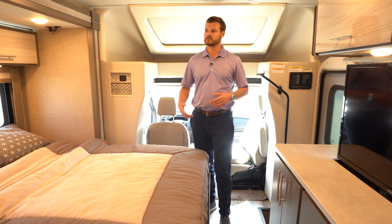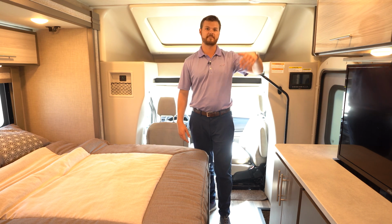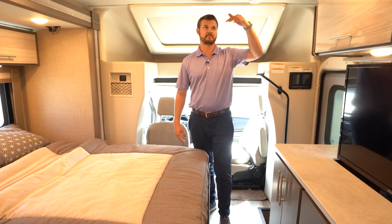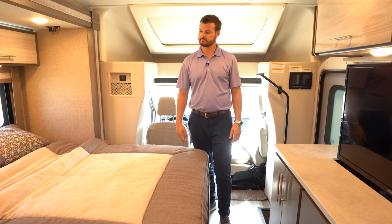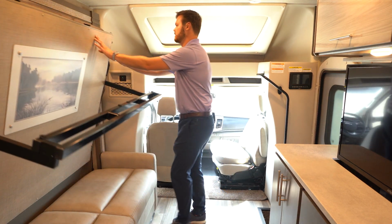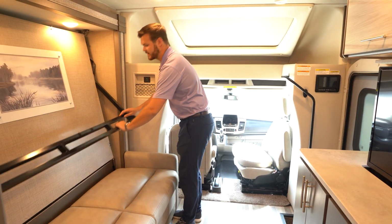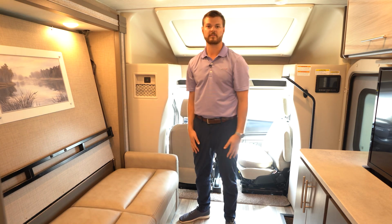So this is a very usable coach. It's a very friendly coach, and it's for all shapes and sizes. I mean, I'm 6'2", 6'3", and I fit perfectly in here just because we have the 84-inch ceiling heights. And then once you're done, you can basically put this up. All it does is lock into place, push this back down, and then put your cushions back on, and you're good to go for the next day.